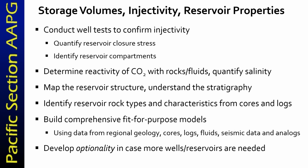The second key issue that we focused on involves storage volumes, injectivity, and reservoir properties. And here's where we would start by conducting some well tests in order to confirm injectivity into the reservoir of interest and define what pressure we want to inject at and whether we have multiple compartments. And then determine whether that CO2 that we're going to put into the ground is going to have reactivity with existing rocks and fluids. And of course, quantify the salinity as well. We don't want to be injecting into something that could be a drinking water aquifer.